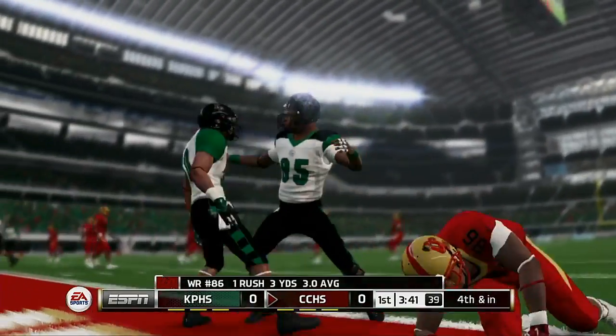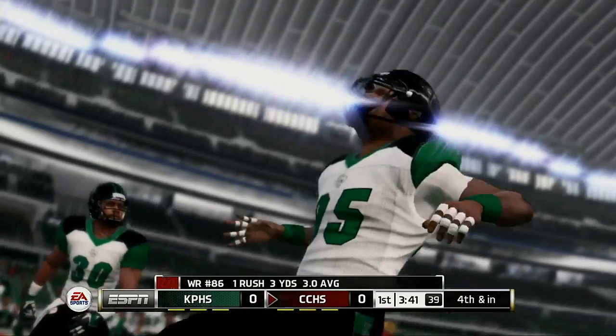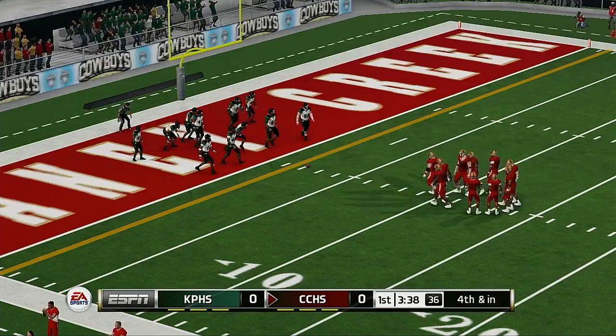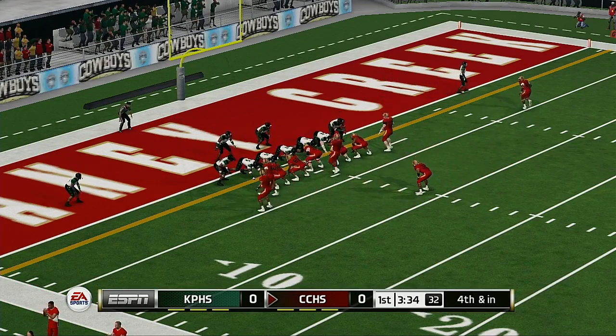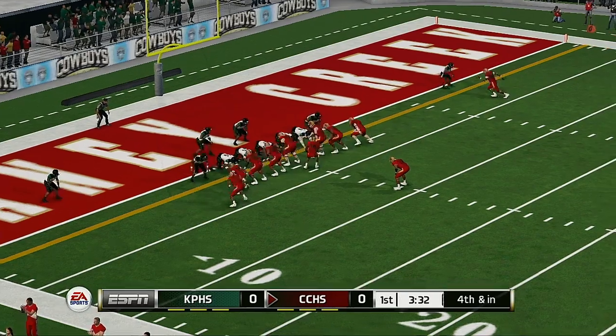They might have been able to catch the defense off guard with a play-action pass there, but by going to the ground, they didn't have much of an opening. Looks like they've decided to go for it here. They're crowding that line of scrimmage.